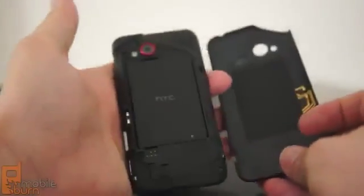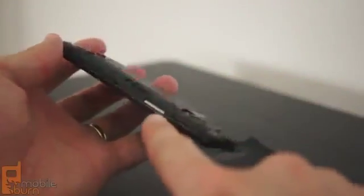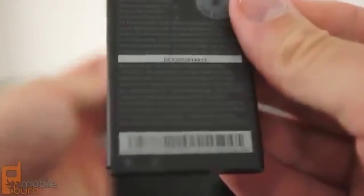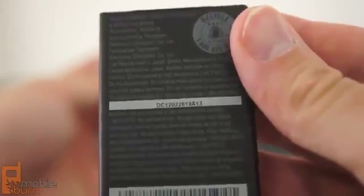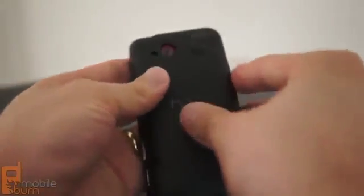As with the original Incredible and Incredible 2, the back cover of the Incredible 4G LTE is removable, providing access to the battery, micro SIM card slot, and micro SD card slot. The battery itself is a 1700 mAh unit that Verizon says is good for about 9.5 hours of talk time or almost 19 days of standby. During my review, I was able to get about 14 to 15 hours of use out of the Incredible 4G LTE before it quit, which is right about average for most smartphones today.